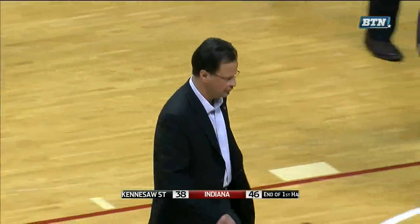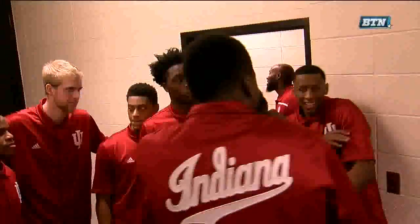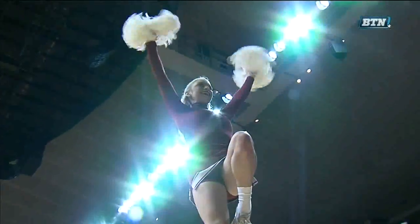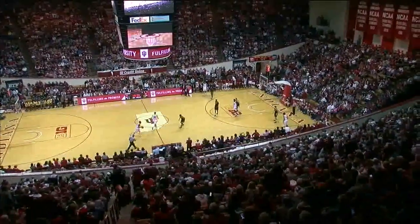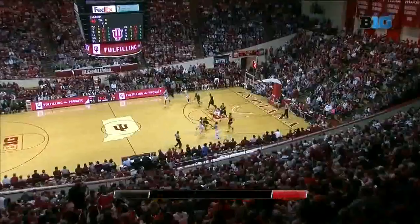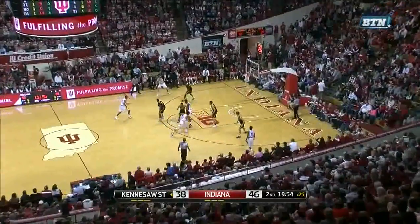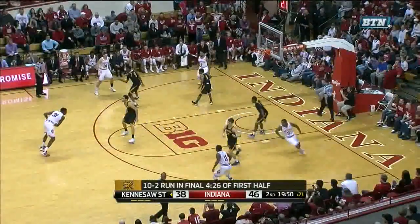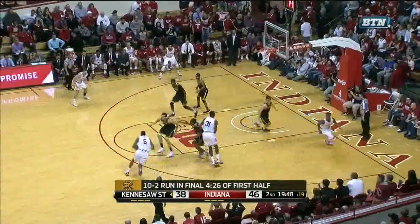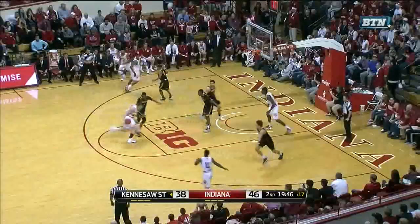Kennesaw State ends the half on a 14-4 run. Indiana again led by 18 at one point, but the lead at the half. In Kennesaw State's most recent game, losing at Chattanooga, they were soundly out-rebounded overall, but had a 10-3 edge on the offensive glass alone. Big part of why the Owls are very much in this game.